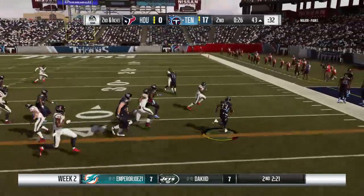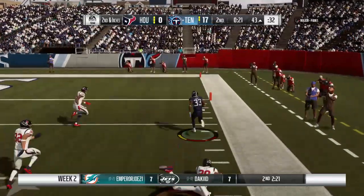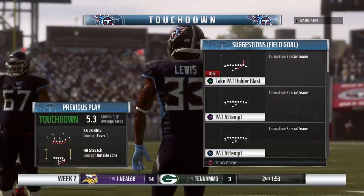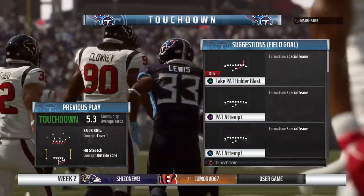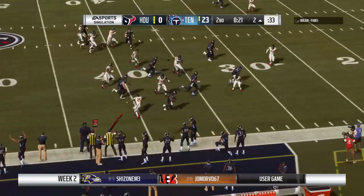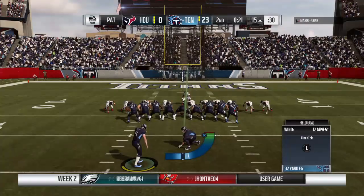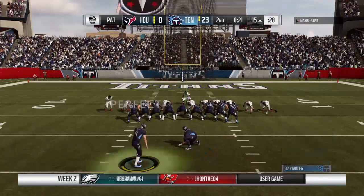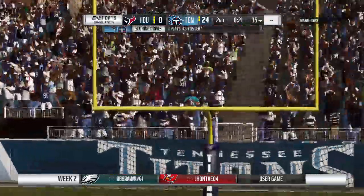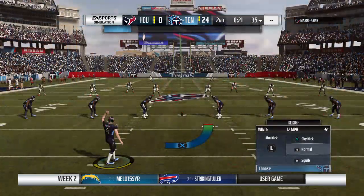Now they'll run with Lewis. Lewis has the first down and then some. And into the end zone for a Tennessee touchdown. Dion Lewis, his first touchdown here of the new campaign. And the Titans find a way to stretch their lead. Extra point put through by Succop. And a rout is on here in this first half.